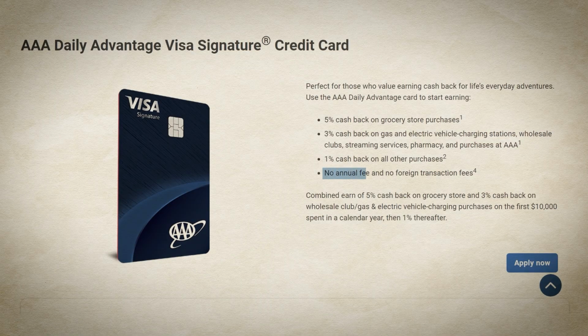And listen, before we move on, I know some of you are going to mention in the comments the AAA Daily Advantage credit card. I need you to know, I was seriously debating using that card in the grocery slot in the wallet. $0 annual fee, 5% back on groceries. That's a pretty incredible card. However, the Blue Cash Preferred does slightly beat this card out in my mind because of the 6% and the sign-up bonus being pretty significantly better than the AAA Daily Advantage.